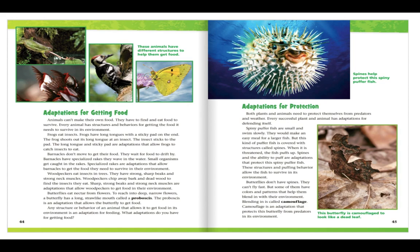Woodpeckers eat insects in trees. They have strong, sharp beaks and strong neck muscles. Woodpeckers chip away bark and dead wood to find the insects they eat. Sharp, strong beaks and strong neck muscles are adaptations that allow woodpeckers to get food in their environment.